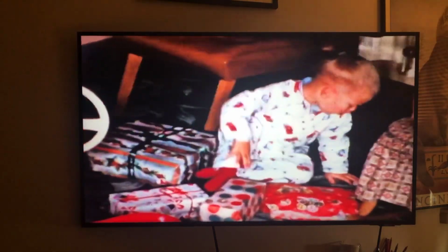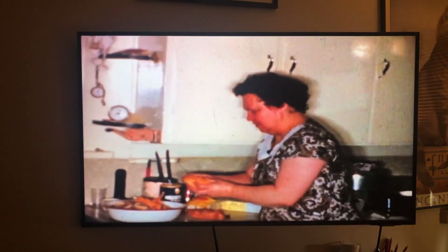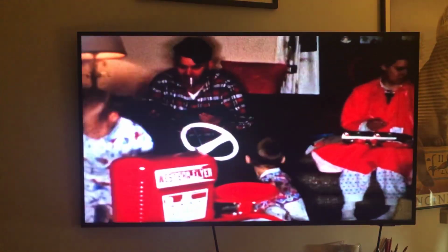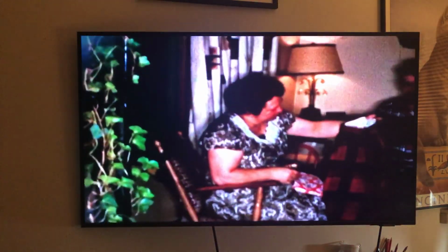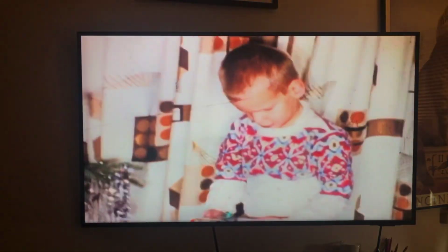Christmas 59, grandma cooking, must be getting ready for pasties. See you, rutabaga. Papa got some new snow pants. Oh, underwear for mom. So thoughtful of us kids, or I wasn't around.